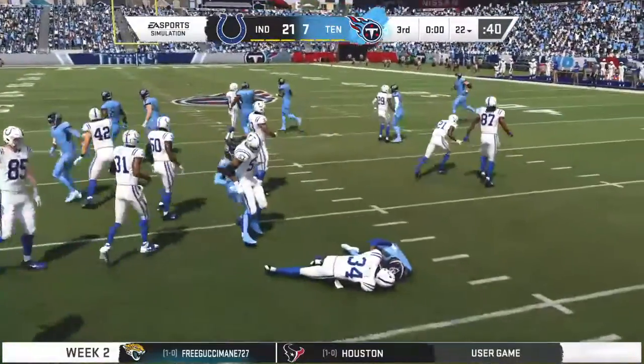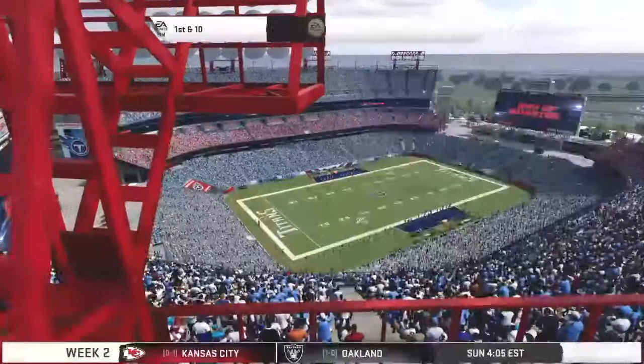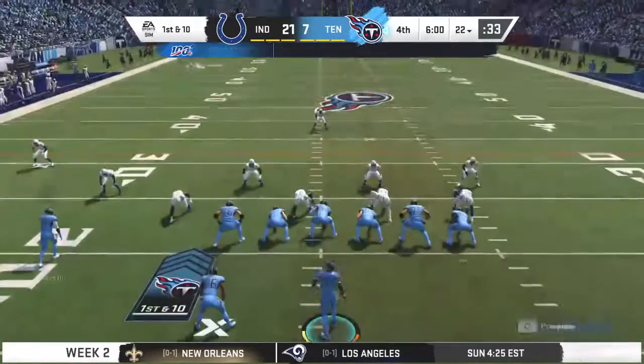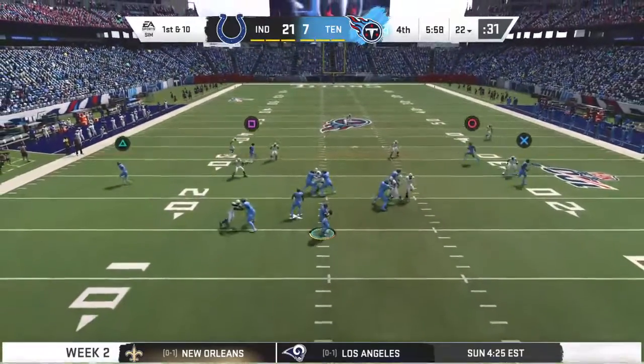And he will be taken down here on the return on what will wind up being the final play of this 3rd quarter. Back now in Nashville. Tennessee offense about set and ready to go. It's Titan football here as they trail to begin the 4th quarter.